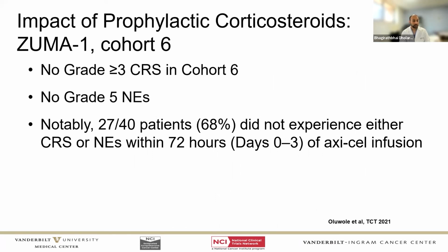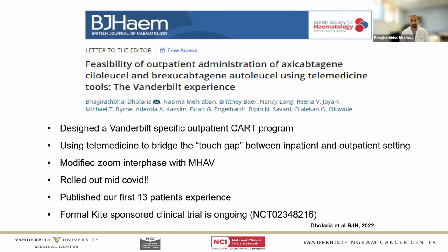There was a study done at Vanderbilt and multiple other centers where we used prophylactic steroids in the first 3 days after the CAR T cell infusion and showed excellent reduction in the risk of high-grade CRS and neurotoxicity. So at our center, at least, all patients who receive axi-cel do receive 3 days of dexamethasone 10 milligrams with quite good outcome. And we are actually now doing CAR T cell therapy completely outpatient in our outpatient transplant unit, where the patients get the fludarabine and cyclophosphamide lymphodepletion in the clinic, followed by CAR T-cell infusion, and we use telehealth-based equipment to monitor them at home.